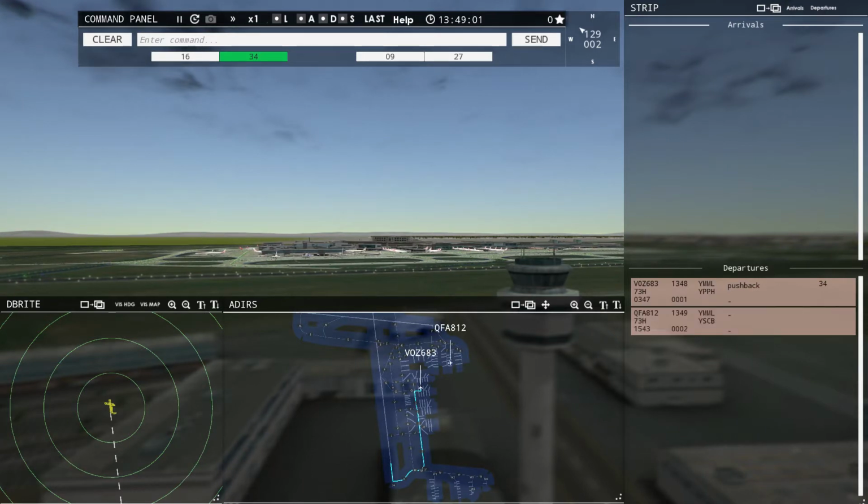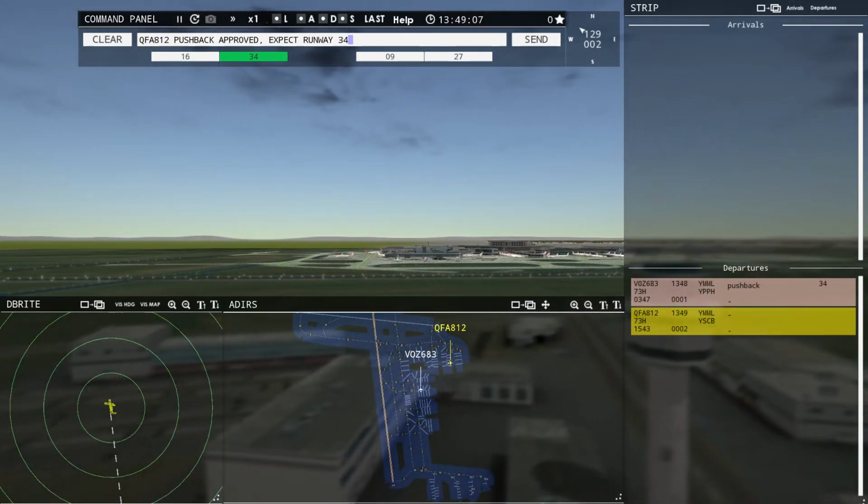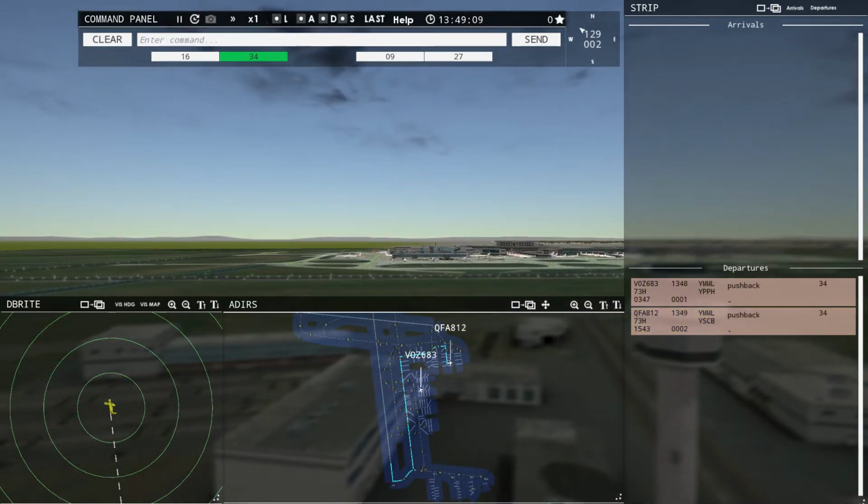Tower, Qantas 812 requesting push and start. Qantas 812, pushback approved, expect runway 34. Ground, 34 pushback approved, Qantas 812.